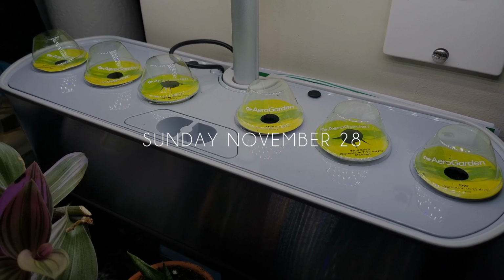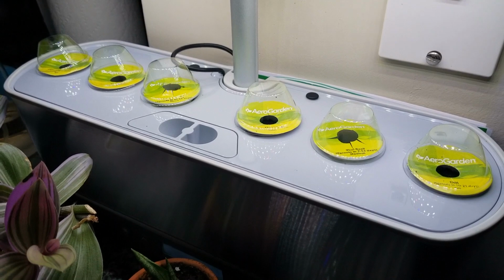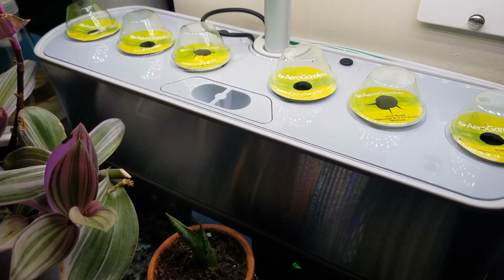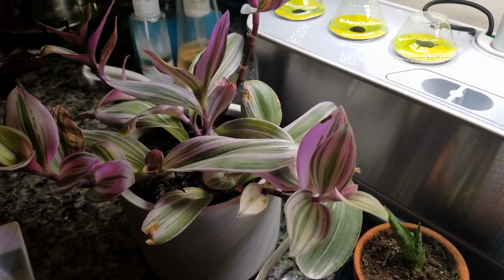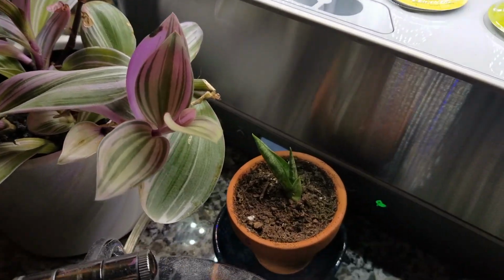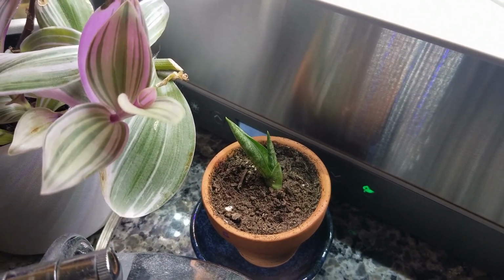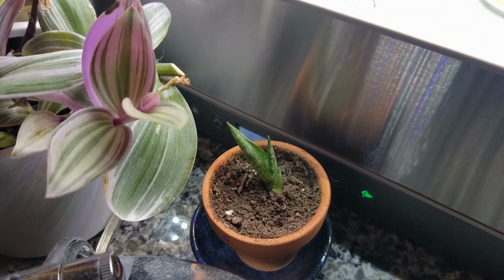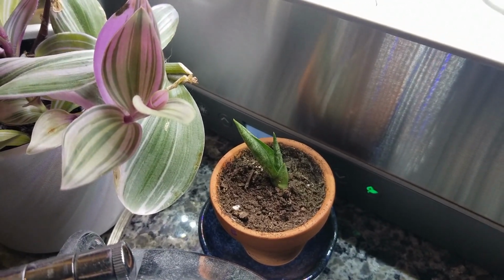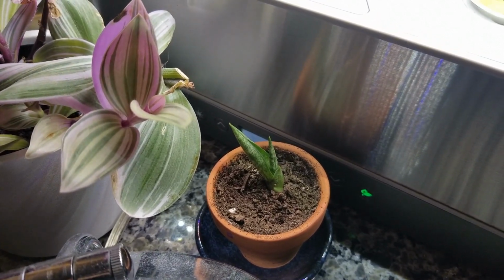It is day 2 of the AeroGarden experiment, and nothing's happening yet, of course, but I did bring a couple of plants over to share the light. You see a lot of brown spots on the leaves and such. I'm gonna see if it makes a difference over here with the full spectrum light. And this little baby that I propagated a while back has not grown at all. And all of its brothers and sisters that are still attached to the mother plant are huge. So I'm gonna give it some TLC and see if I can encourage it to grow.